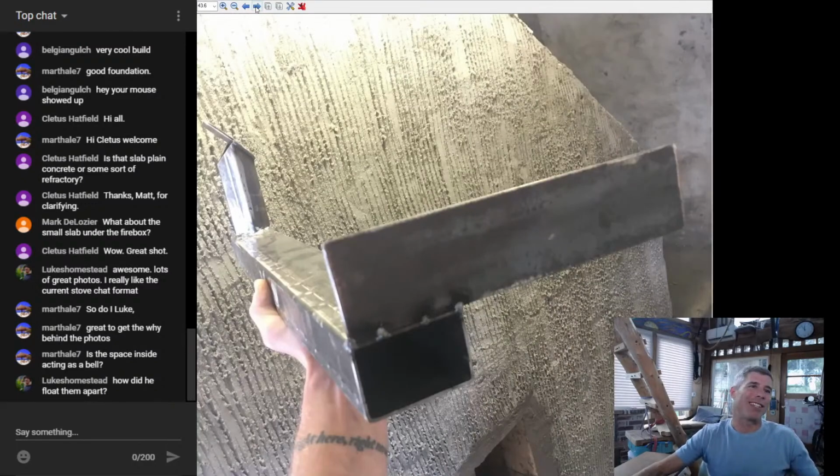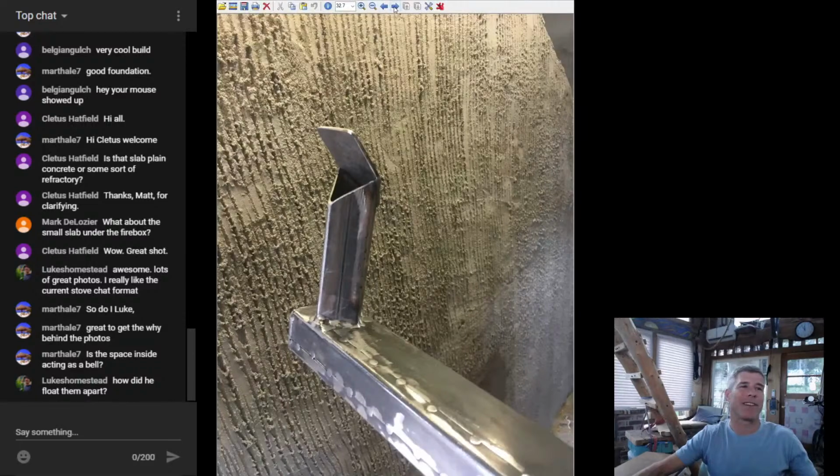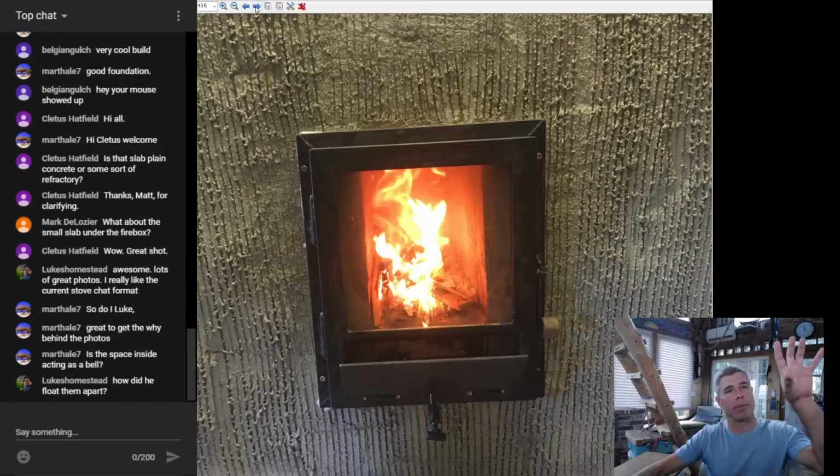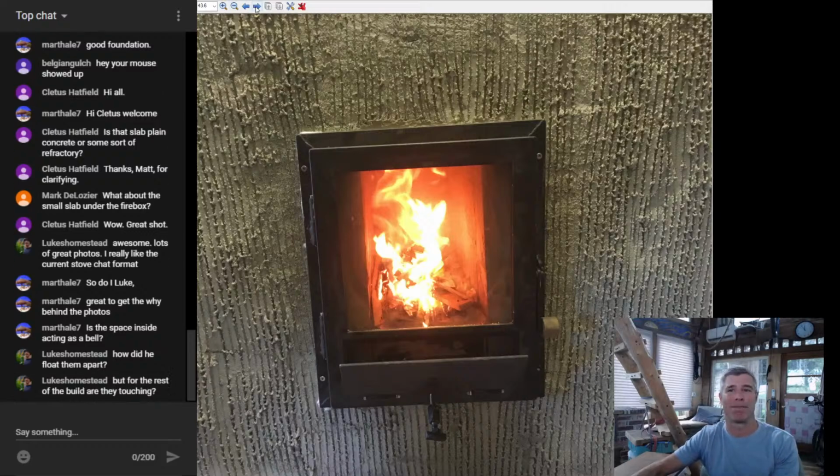So there's his secondary air tube, pre-port tube. Remember, it's a sidewinder, so it's shooting off to the left there. Very cool. And here we go. He's got a basic render on the outside that he's put some texture in. And this is just in preparation for what I'm assuming is going to be a lime plaster render for the final finish. And Luke says, oh, but for the rest of the build, are they touching?